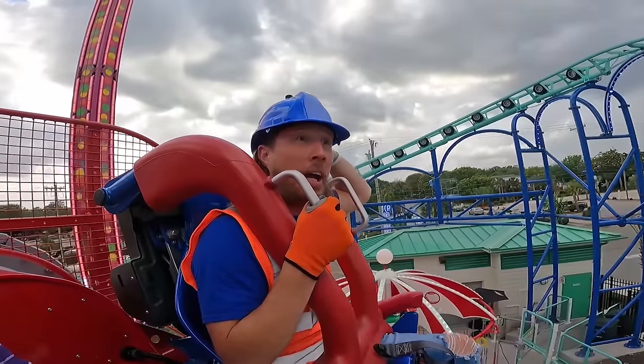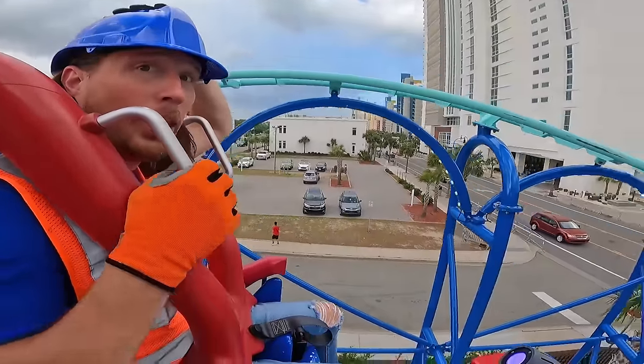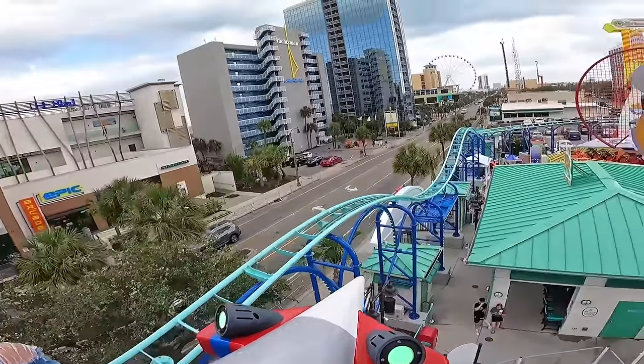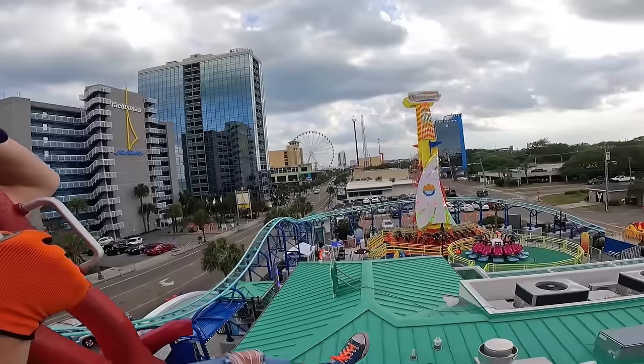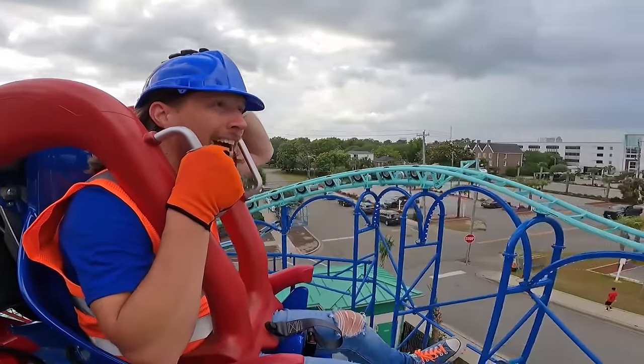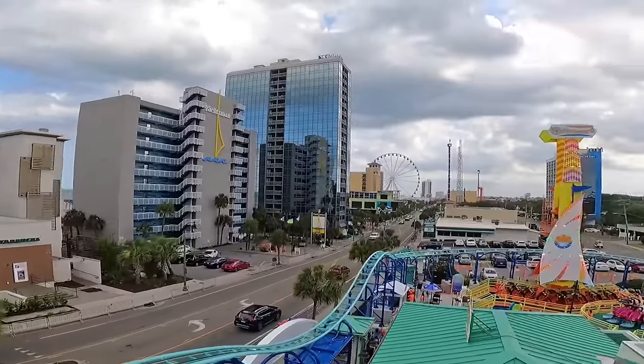And now we're spinning around. Might need to hold on to my helmet. Oh, here we go. We're almost up to the top. Oh, wow. This is awesome. We're spinning around really fast. You can see all kinds of stuff up here. Hold on tight.